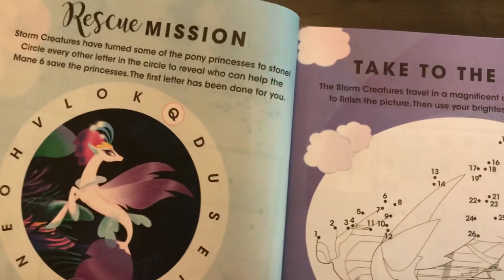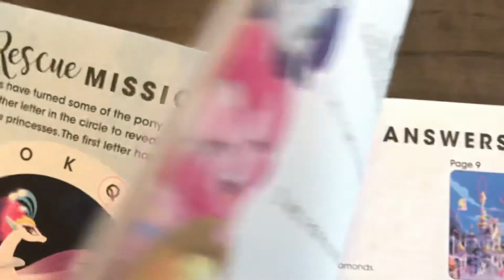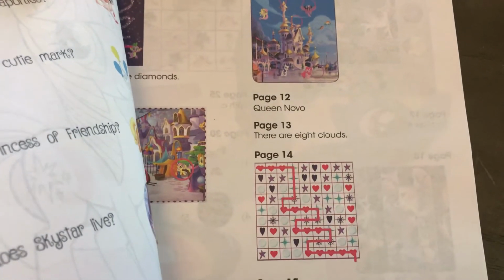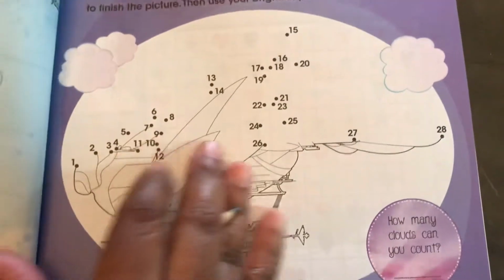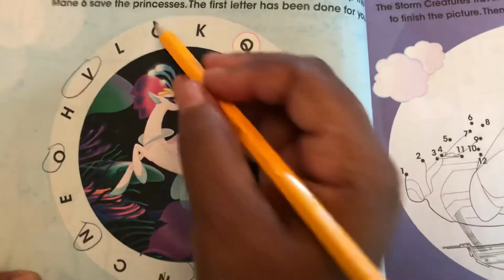Storm creatures have turned some of the pony princes to stone. Circle every other letter in the circle to reveal who can help the main six. And that's answers. Queen Nova. So, gonna write the answer down. So, they do have a little cheat list on the back that I love to look at. So it's gonna be Queen Nova, y'all. Boom.